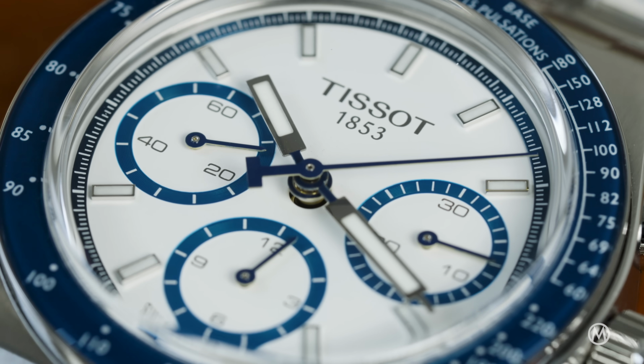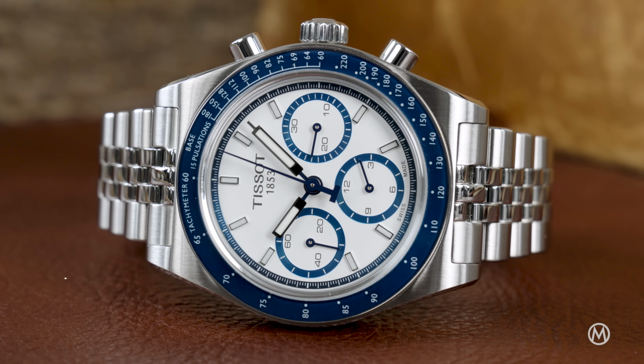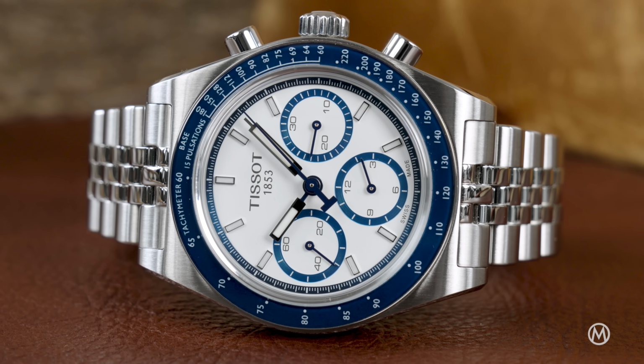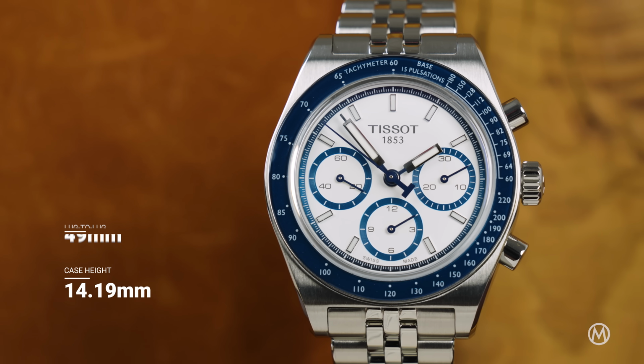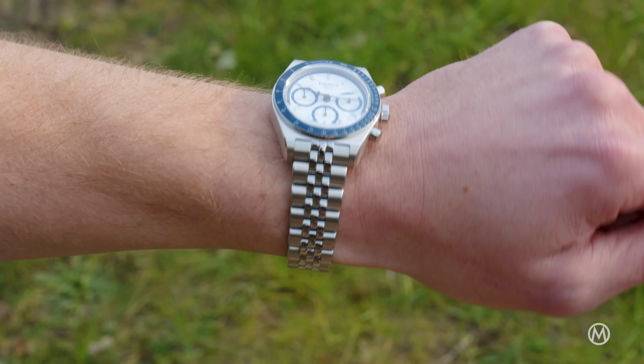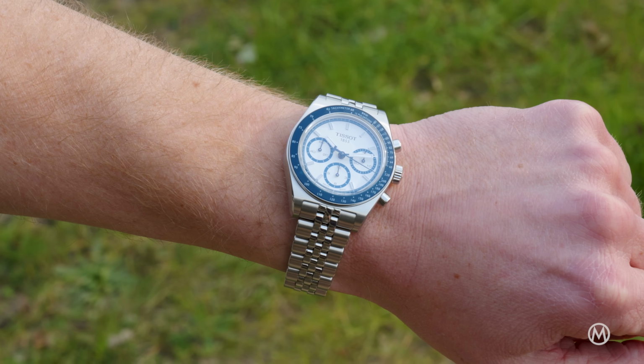The look is quite similar to the manually wound PR516 with a classically styled 41mm wide stainless steel case. The height is 14.19mm and the lug-to-lug measures 49mm. On the wrist, that gives it a modern presence, which is nothing to be ashamed about.